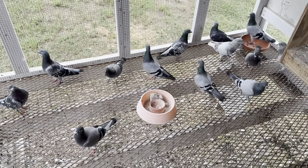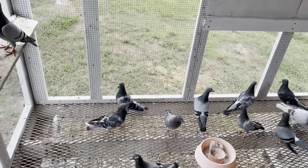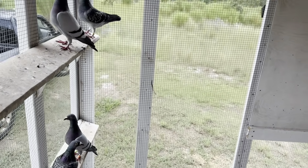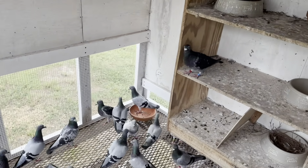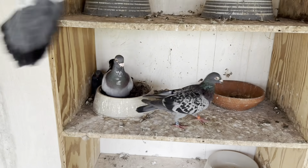And the most important aspect of it are the minerals. If you keep the minerals up and you have good pigeons, they shouldn't break down. Many of my birds breed right through the body molt. Doesn't hurt them one bit. You can see the baby behind there.